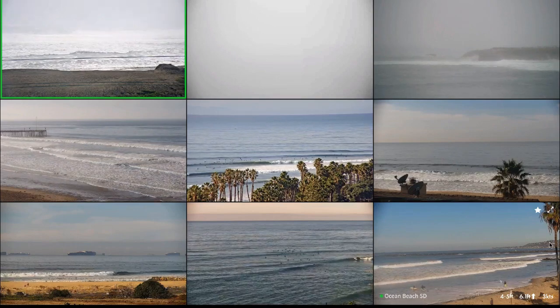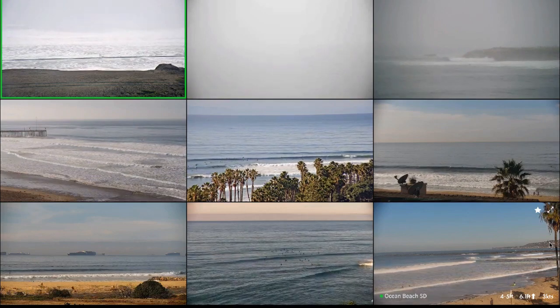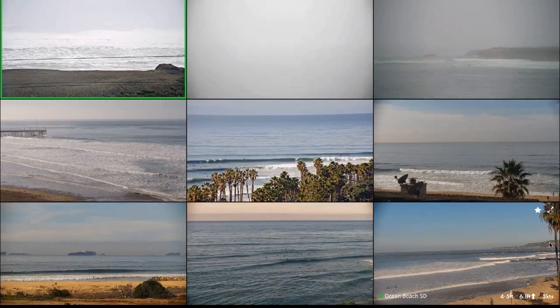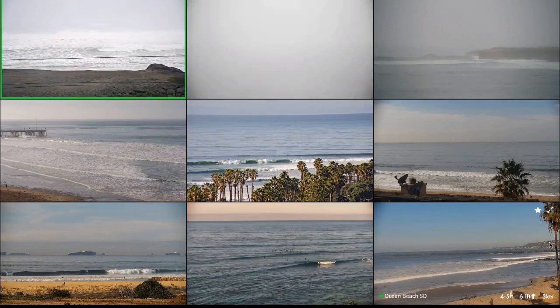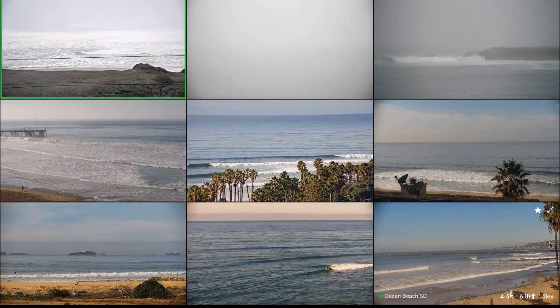Spots through SoCal have seen improvements since first light, particularly at winter focal points through Ventura, the South Bay, and South San Diego, where larger sets have started pushing slightly to even well overhead at a couple of select spots. A bit slower through North LA and down through Orange County, but even a select few long period focal points through those areas, especially in North Orange County, have started to push head high to a bit overhead.